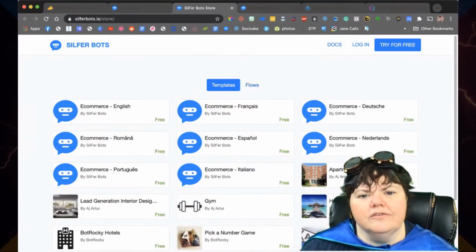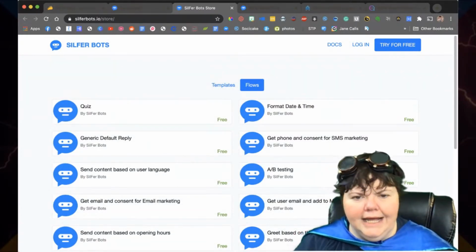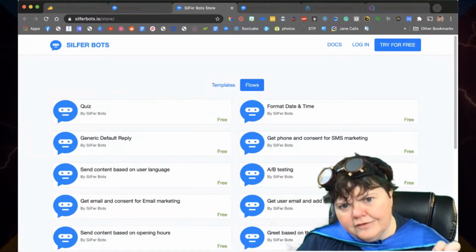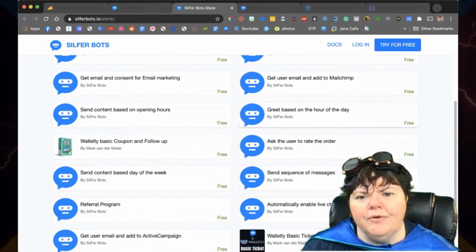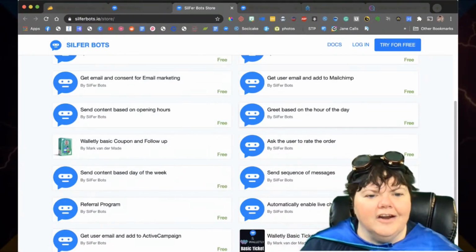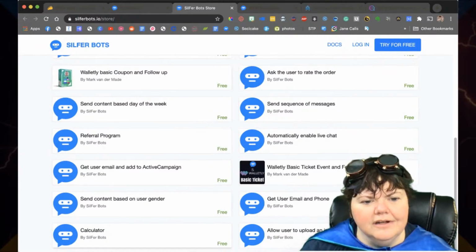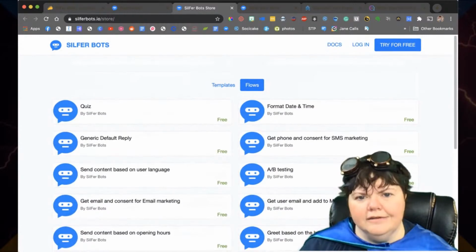It looks like we can also look at flows in here, and flows are the ones that you can add into a bot to make it more functional. Those are the little modular pieces that you can add in. So, greet based on hour of the day, probably that makes your bot say good morning, good afternoon, good evening. I'm just guessing there because I haven't been through that. But there's a lot of things here that can be used just as plug-ins basically to your bots.